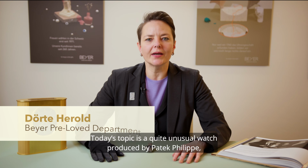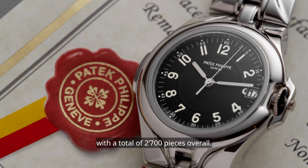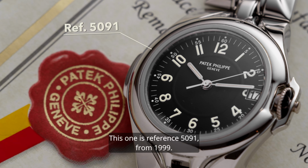Today's topic is a quite unusual watch produced by Patek Philippe called Sculpture. There were 4 different models in the Sculpture collection with a total of 2,700 pieces overall. This one is a reference 5091 from 1999.